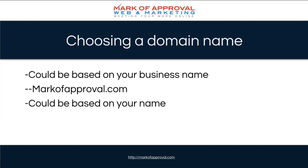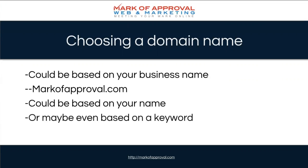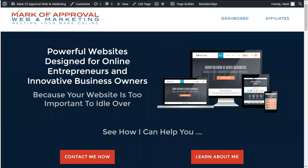One example that comes to mind is Evan Pag, and I believe he actually says his name is quite unusual, and because of that, he's able to snatch it up and register that domain name. It could even be based on a keyword. Now, I'm going to give you some more examples of some real sites that do this. Firstly, here's my site here. As I said, my domain name is registered to my business, so markofapproval.com.